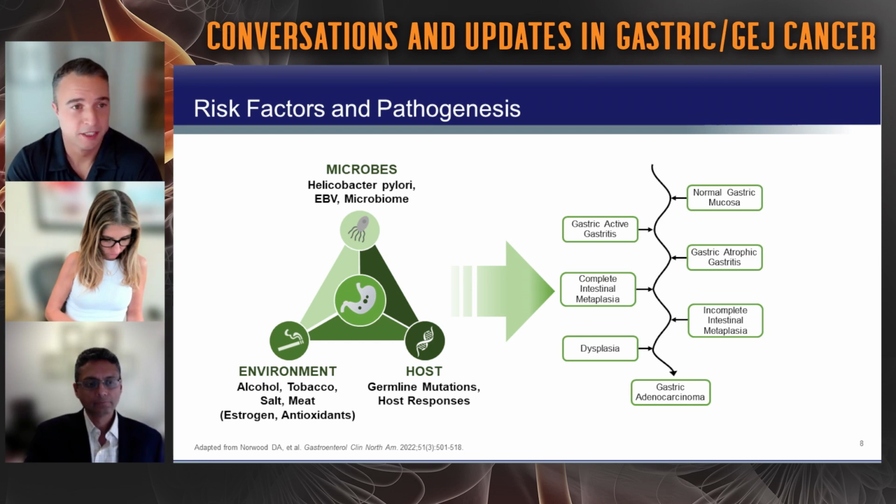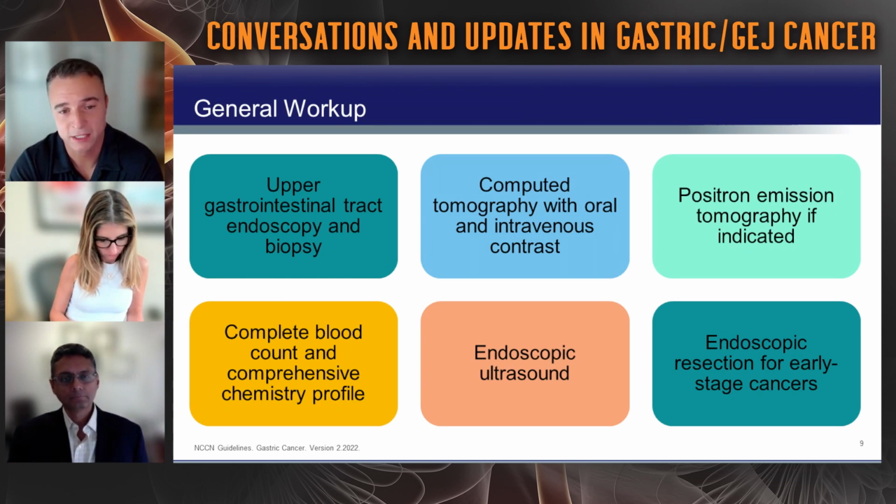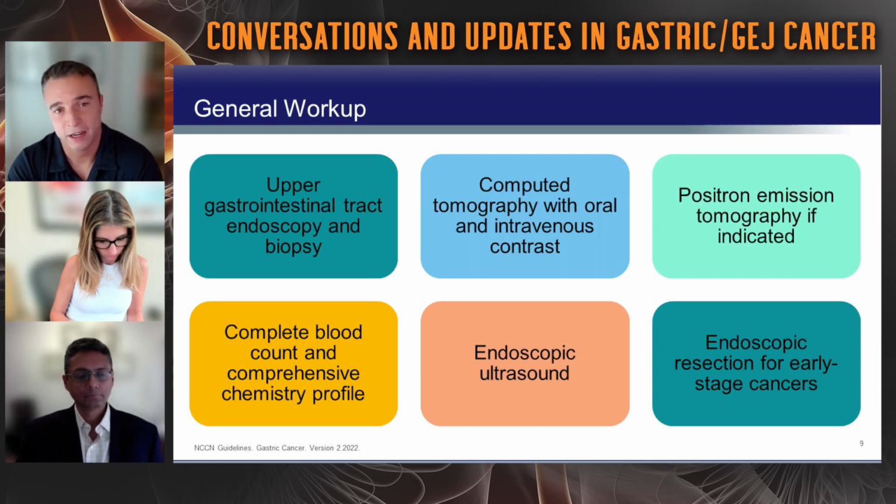The workup is pretty straightforward. For the most part, this involves an upper endoscopy, which is usually to establish the diagnosis, and biopsies. Critical to obtain adequate tissue for biomarker testing, which we'll be discussing a lot. And then the role of staging is really to determine the burden and extent of disease to inform therapeutic approaches. More and more, this involves PET scan. CT scan is appropriate in many situations as well.